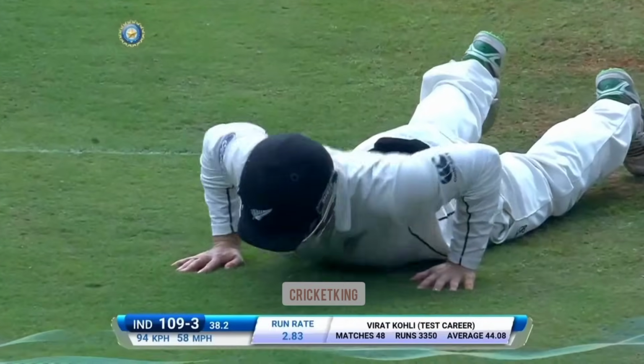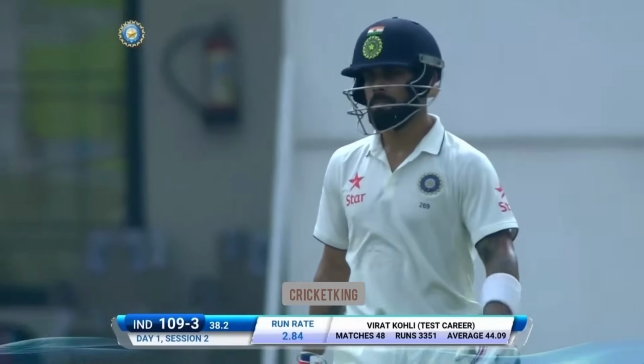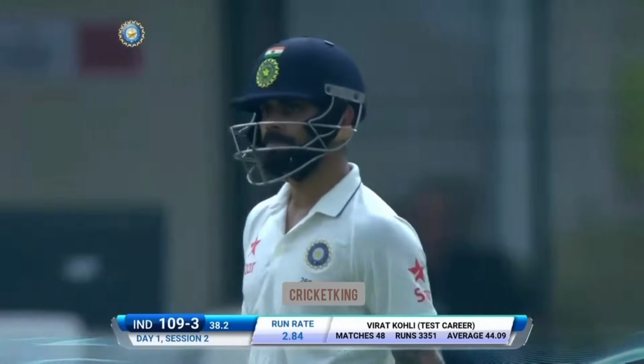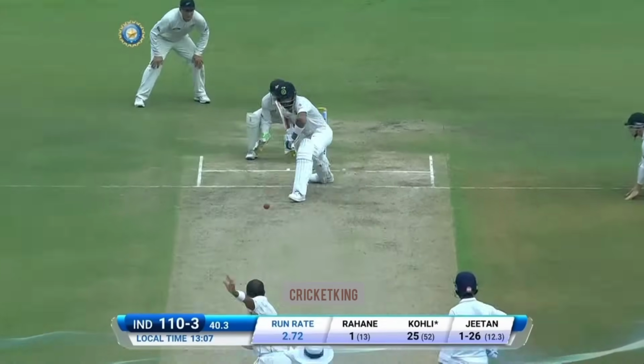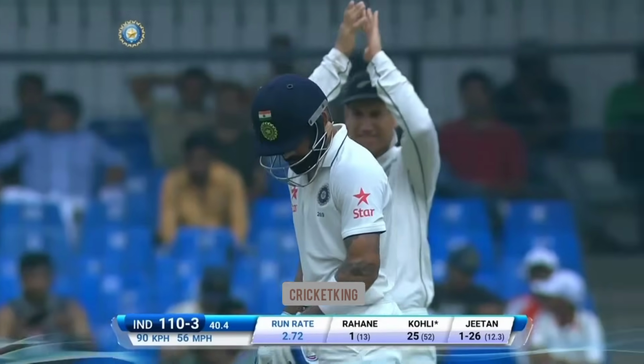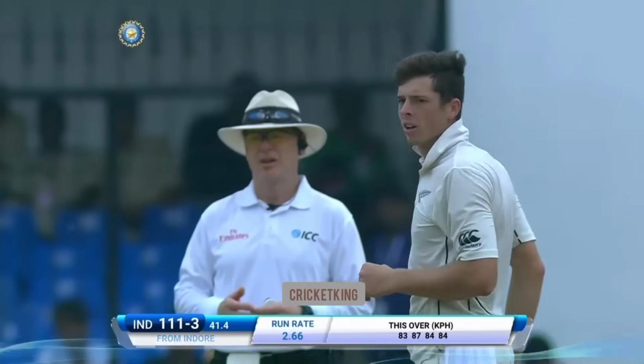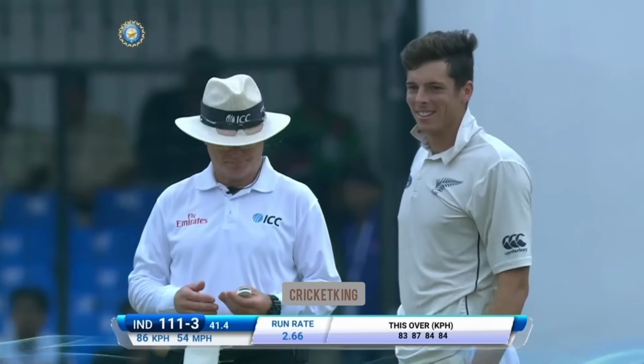And last delivery is played from middle stump. Getting a long way across. I mean, he gets a long way across, Ravi. He makes sure he watches the ball like a hawk. Oh, goes past the outside edge. Big shout. More in hope.